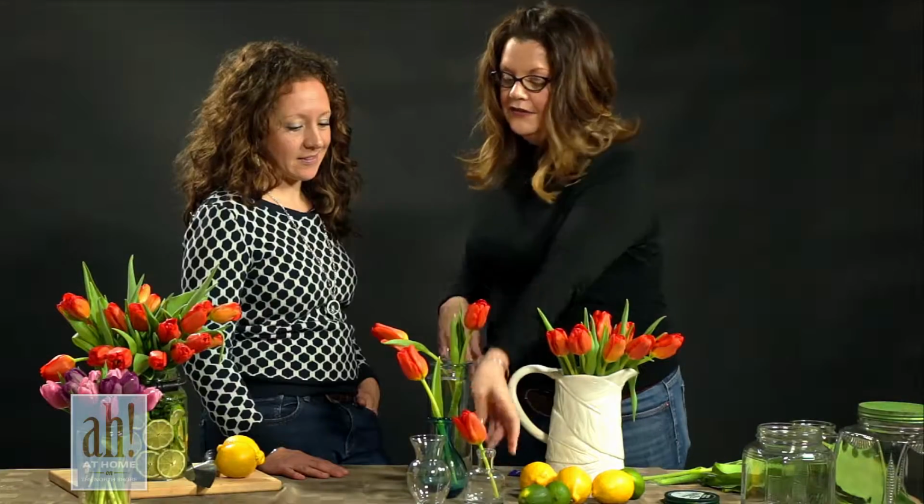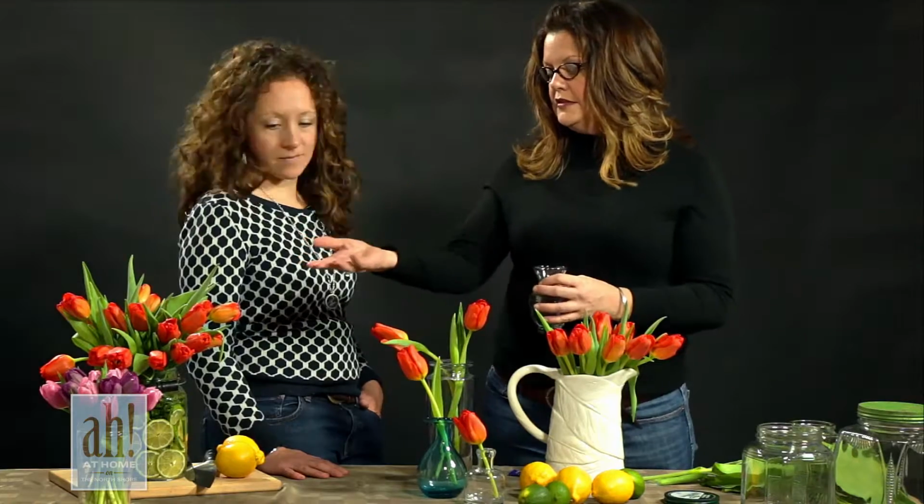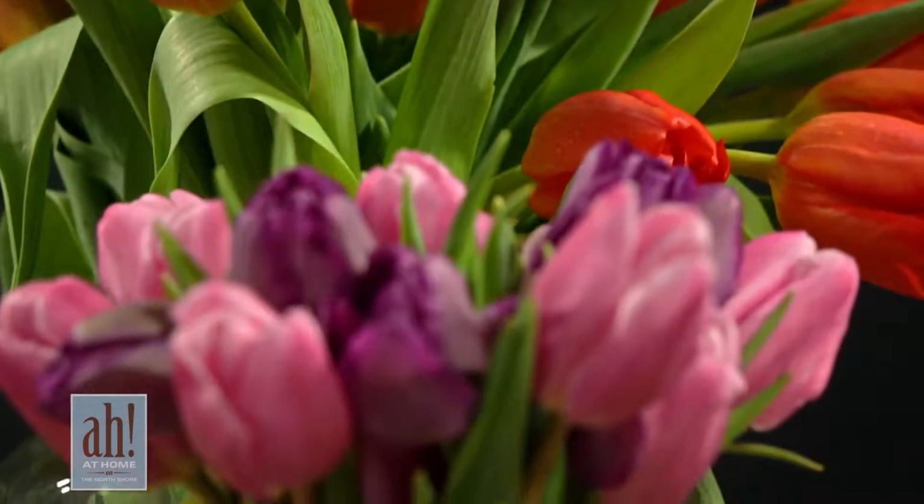Very elegant, perfect for the bathroom. So it's excellent for adding a little color even to a bedside table, those types of things. And then with a smaller vase like this, I would try and condense a lot of tulips within it and make something similar to the pink and the purple bouquet, where it's very robust with a lot of flowers together.